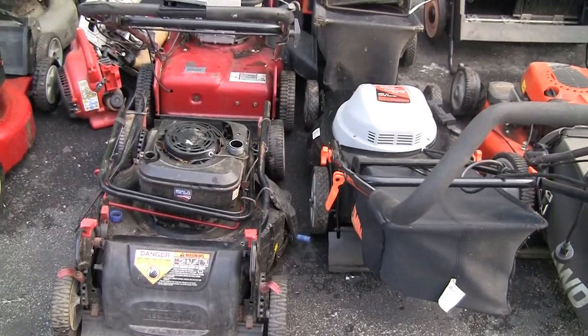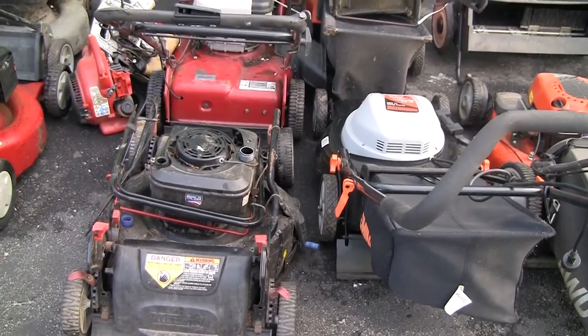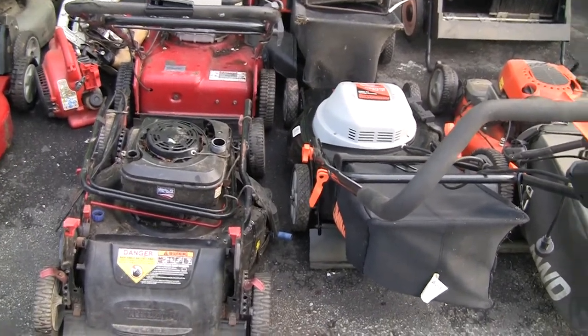The motor's done on it. So I think I have another motor. I have to double check. But if I do, I'm gonna just slap it on, and that's pretty much it. Everything else is on there, so you know.